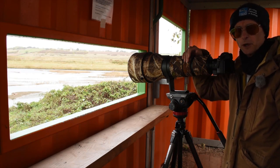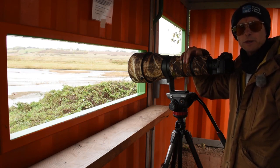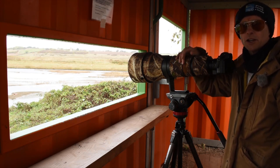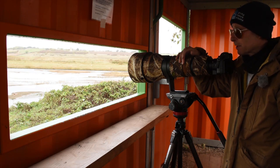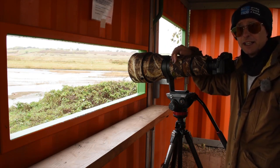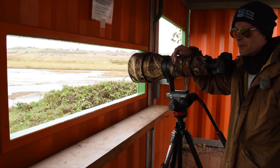So it's early autumn at the moment. The numbers of these birds normally increase as the season pushes on towards late autumn and winter. But it's still good though, because I've got avocets in front of me, as I say, little egrets and lapwings, and I'm in a hide here.